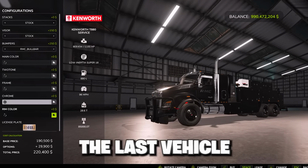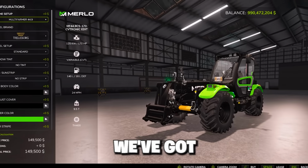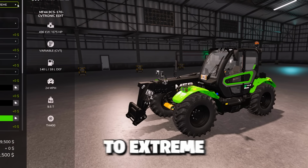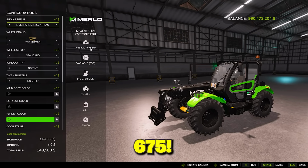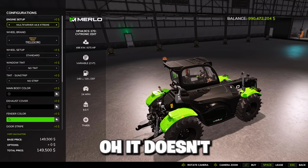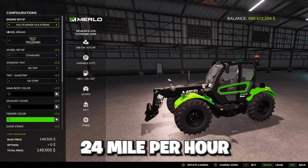Another $220,000. And then the last vehicle we've got is not a truck, but it's something different. So check this out. We've got a telehandler. So this is going to be nice because we can actually upgrade the engine to extreme. So we're going from 170 horsepower into 675. Jeez. Okay, I don't even know where the engine's at in this thing. Wait, does it actually beef it up? Oh, it doesn't show anything. But as you can see, we're fitting a pretty big size motor here. 24 mile per hour top speed.